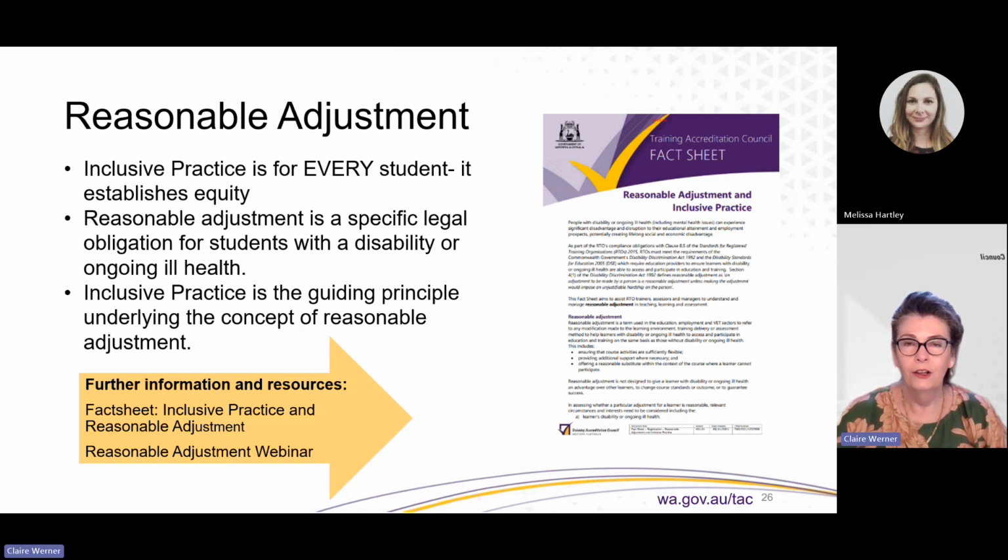Inclusive practice is actually the guiding principle that underlies the concept of reasonable adjustment, and we have a webinar already, again, about reasonable adjustment, and we already have a fact sheet about reasonable adjustment. They have been written against the current standards. The legislative framework that exists around reasonable adjustment has not changed, but those resources, the webinar and the fact sheet, will be updated as the new regulation comes into play. So they will all be released shortly.